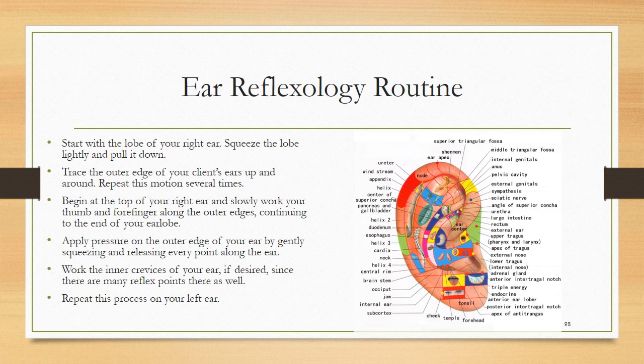Begin at the top of your right ear and slowly work your thumb and forefinger along the outer edges, continuing to the end of the earlobe. Apply pressure on the outer edge of your ear by gently squeezing and releasing every point along the ear. For best results, repeat this procedure several times. Go slowly and hold the pressure for 3 to 5 seconds before inching down to the next spot. Work the inner crevices of the ear and repeat this process on the left ear.